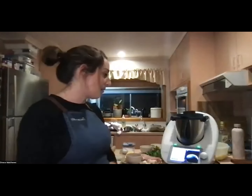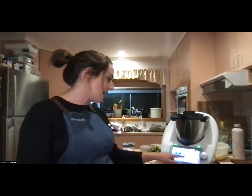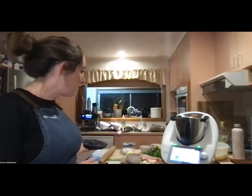All right, so we're going to get started. We're going to go into our recipe on Cookidoo and start cooking. Now, I've already preheated my oven and I'm going to be using our rose gold bakeware tonight with the liners. So I will not be needing to pre-grease a bowl or a tray. We're going to be warming our water up in our Thermomix.